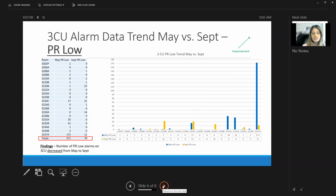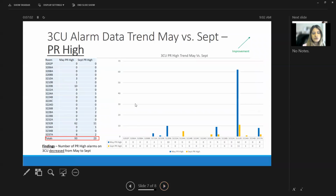The number of alarm notifications. The third alarm compared in the same manner is high heart rate. We see that there were 93 total high heart rate alarms in a 3-day period on the 3rd floor, which then reduced with interventions to 23 alarms for the 3-day period in September on the 3rd floor.